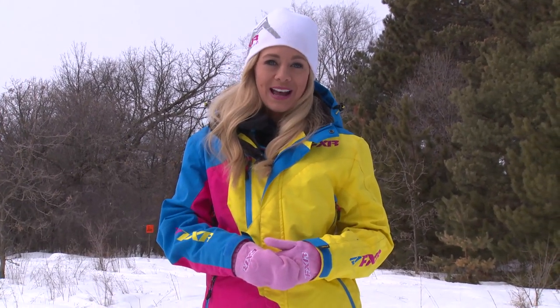We're going to start the show off today with a sled evaluation from Skidoo. They just keep refining the game year after year and making it better and better. Take a look.